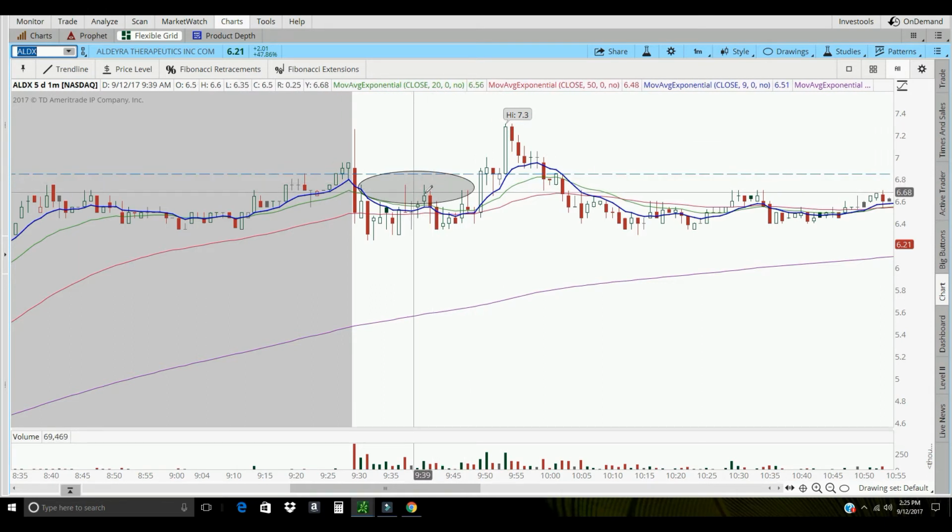So my mistake, I entered a trade right here at 667 thinking this portion was going to be the actual U. However, it continued to come over here. So when I entered at 667, boom, I get a drop down and I get stopped out.